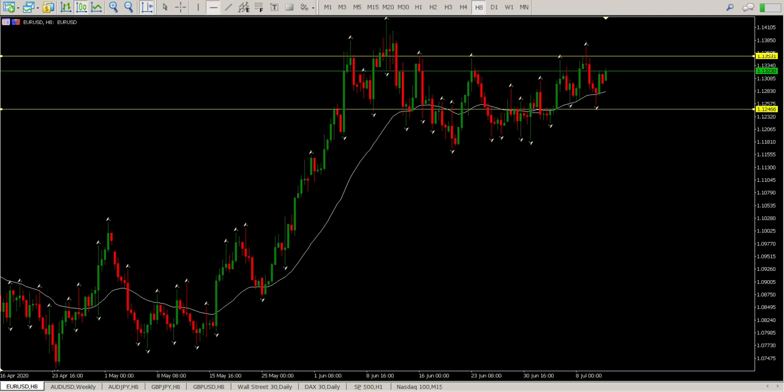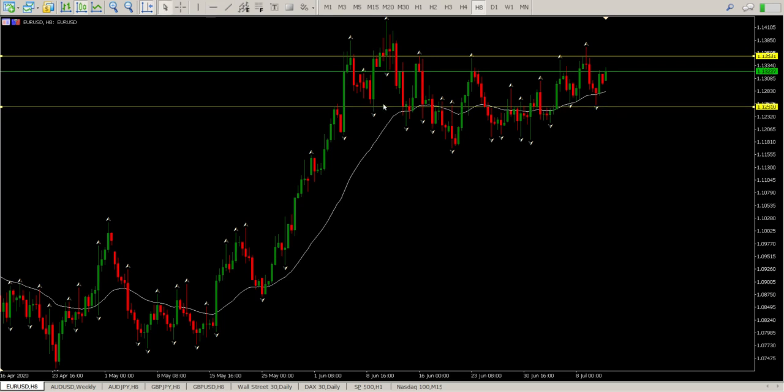So there is a level here, and you can see all the tails interacting here, rejecting it there, using it as resistance again and again, tried to use it as support and then came back and tried to use it as support again. I think the critical thing here is what has transpired is pretty much a range has been formed, or sorry, a channel.